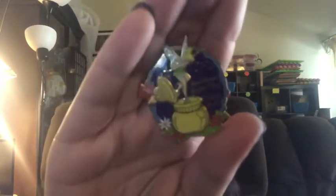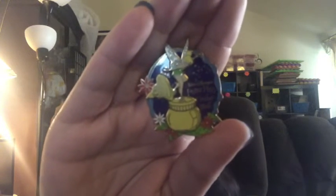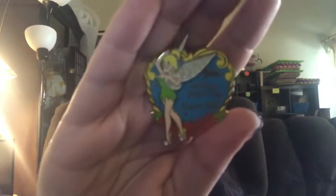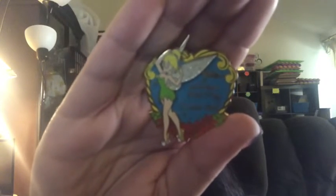On the visit, he knew that I was coming, so he made sure it was being released the week that I was there, which is always super fun. Of course, these are all typical Tinkerbell stand or poses with a fun, cute background. They're all 3D pins and limited to 1,800.